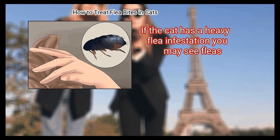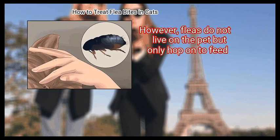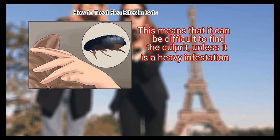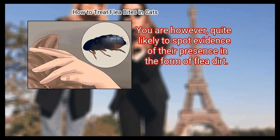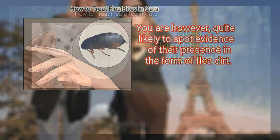If the cat has a heavy flea infestation, you may see fleas. However, fleas do not live on the pet but only hop on to feed. This means that it can be difficult to find the culprit, unless it is a heavy infestation. You are, however, quite likely to spot evidence of their presence in the form of flea dirt.